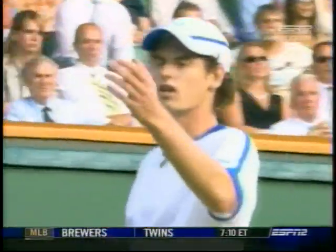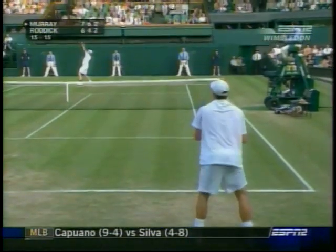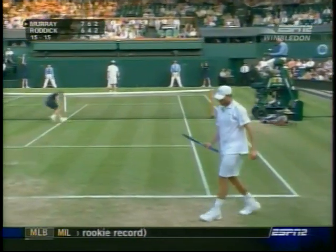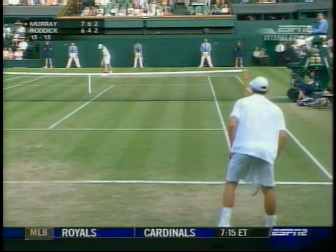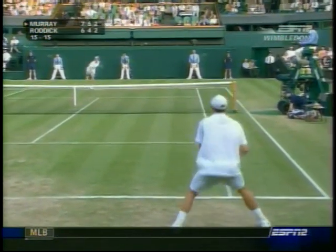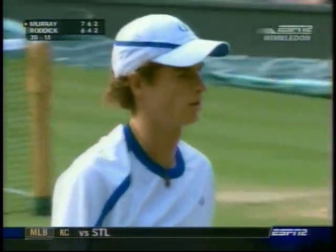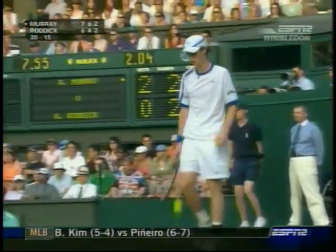Murray was there and he had some court to work with. Just pushed it wide. Moves well for a big guy, Patrick. He does. Well, he anticipates well. I wouldn't call him the fastest guy in the world, but he sees the court so well. He's like a chess player out there. He's always thinking one or two shots ahead. Ace number 6 for Murray.